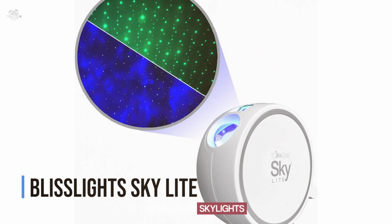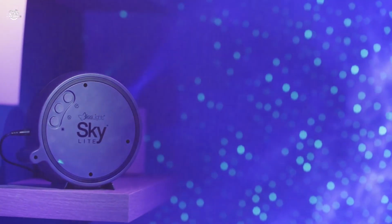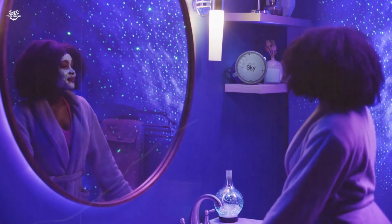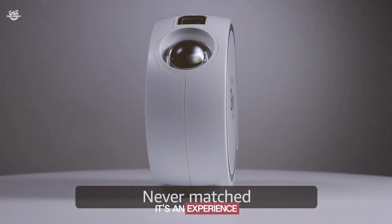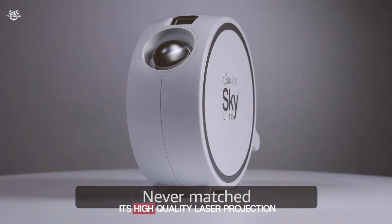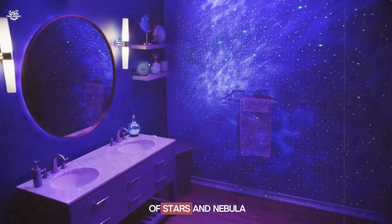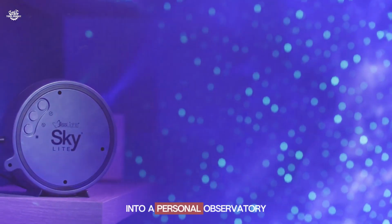Blisslight Skylight. Blisslight Skylight is not just a galaxy projector, it's an experience. It stands out for its high-quality laser projection, creating a breathtaking display of stars and nebula clouds that can transform any room into a personal observatory.